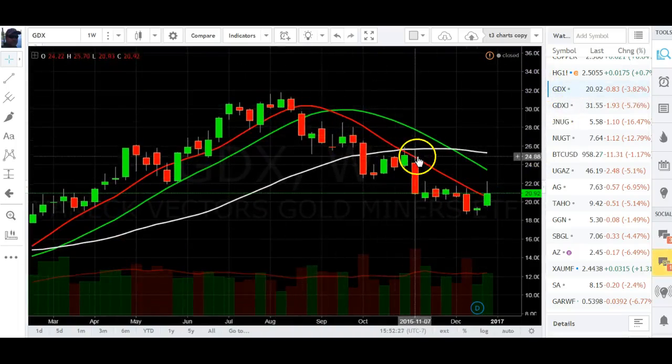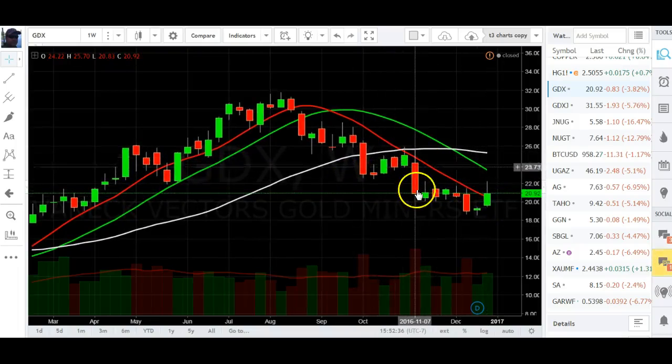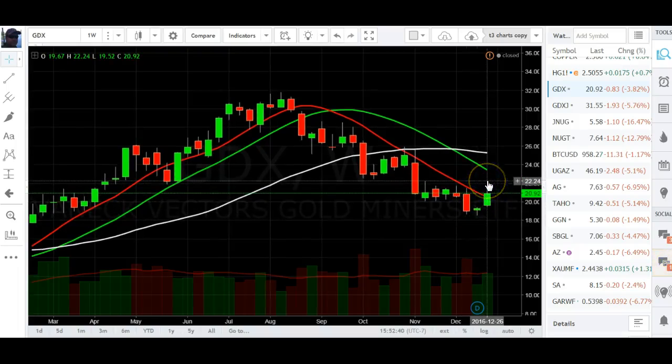Pretty long, drawn out downside, but now we're breaking that upside resistance through time. Came into resistance, broke down. Came into resistance, broke down. Came into resistance and popped. And then bullish retraced.